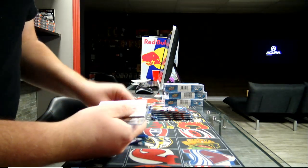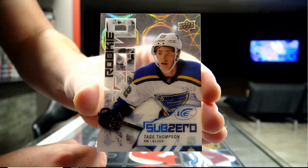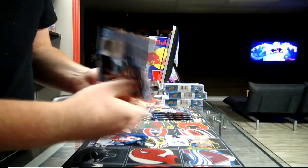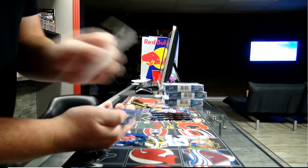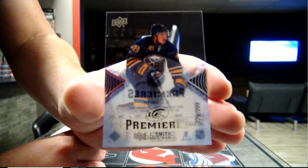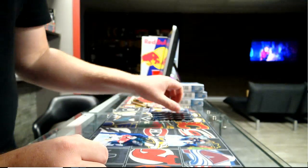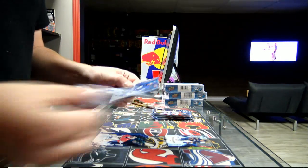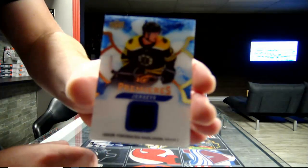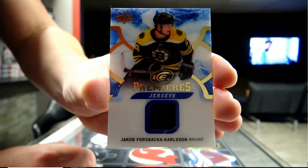Alright, so we start with a Sub-Zero rookie St. Louis Blues, Tage Thompson. Tage Thompson, Sub-Zero rookie for the Blues. Next, we get Ice Premieres, Buffalo Sabres, C.J. Smith. C.J. Smith for Buffalo. Third pack, Ice Premieres, jersey for the Boston Bruins. Jacob Forsbacka-Carlson. Forsbacka-Carlson, jersey for Boston.